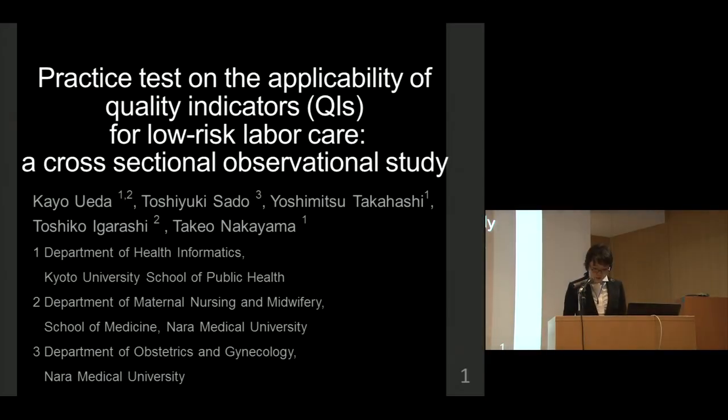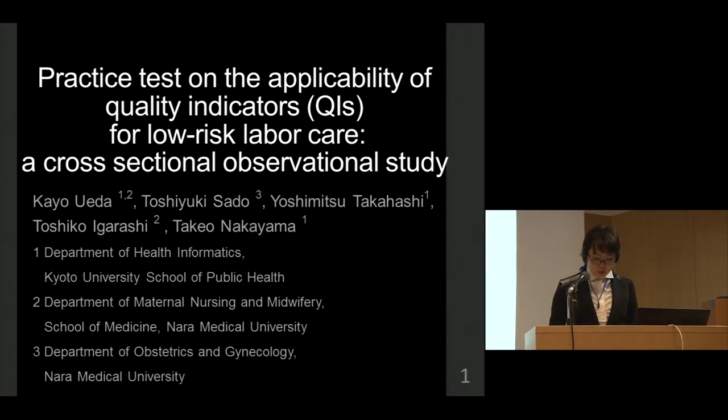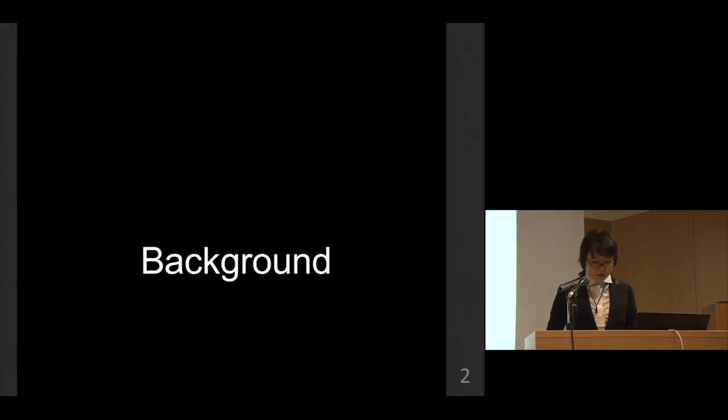It's a great honor to be able to speak to you today. I'd like to talk about the practice test and applicability of quality indicators for low-risk labor care in Japan. Background.